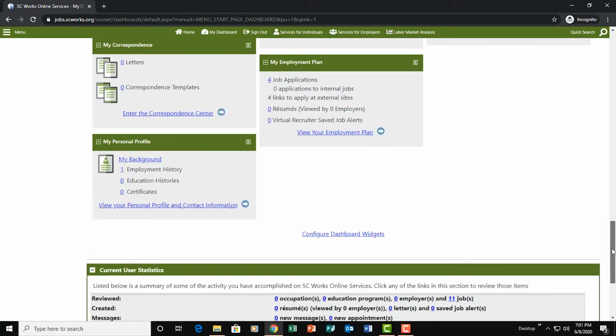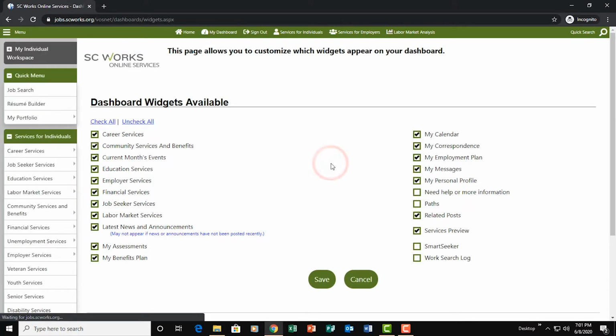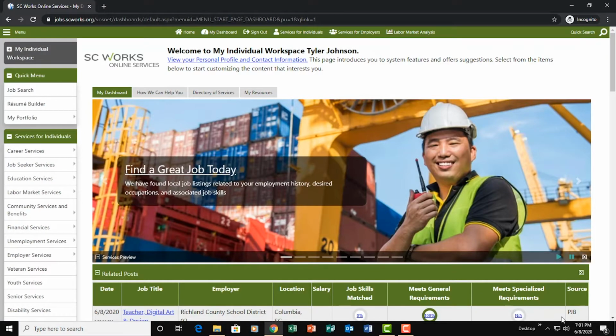All you have to do is scroll to the very bottom, and in blue, you'll see configure dashboard widgets. So if it disappears, click here, and it's going to show you a list of all the different widgets that are available to you, and they're arranged alphabetically. So our work search log has disappeared, and if you look here, the box is not checked. To get it back, all we have to do is check that box and press save, and now it should be back on our dashboard.